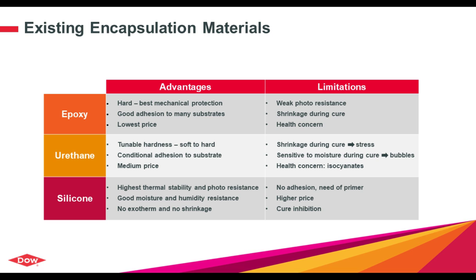So isocyanates are well known to be harmful for humans. And now coming to the silicones. Silicones are of course known for the highest thermal stability and photoresistance. So UV sunlight or temperatures up to 150 degrees are something that is easily manageable with this kind of technology. We have, of course, good moisture and humidity resistance.